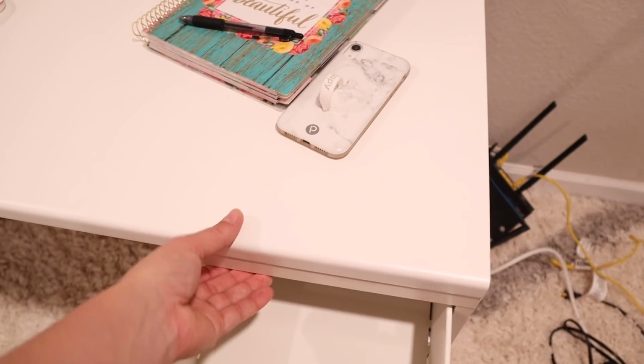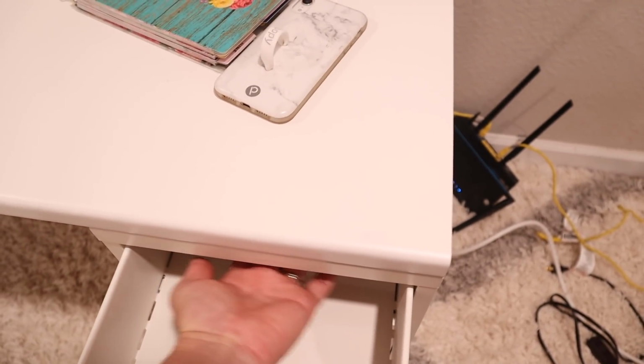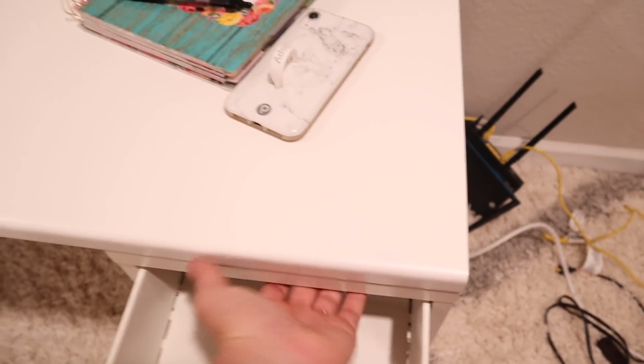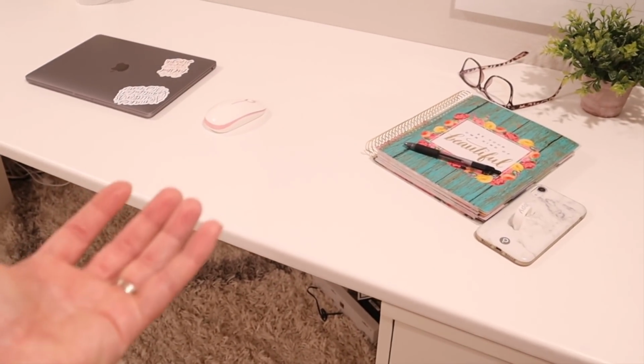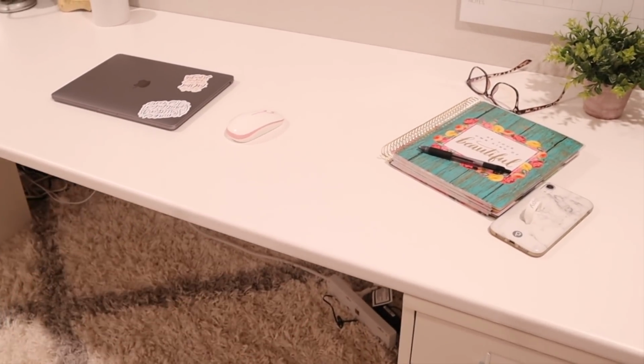We ended up having to screw this countertop onto these drawers, so my husband just screwed some small screws up right here up into the countertop just to help secure everything. And my husband did put a support on the wall underneath of the countertop just to help hold it up in the middle because it is so big.